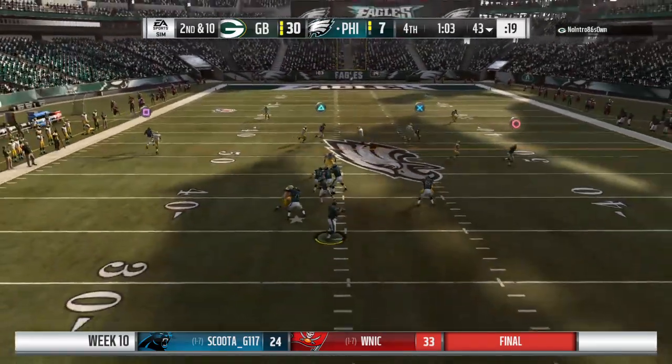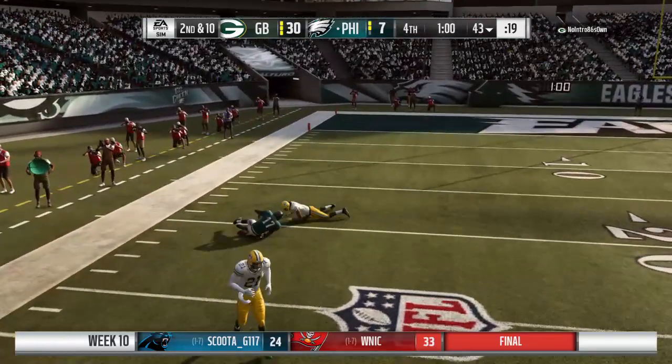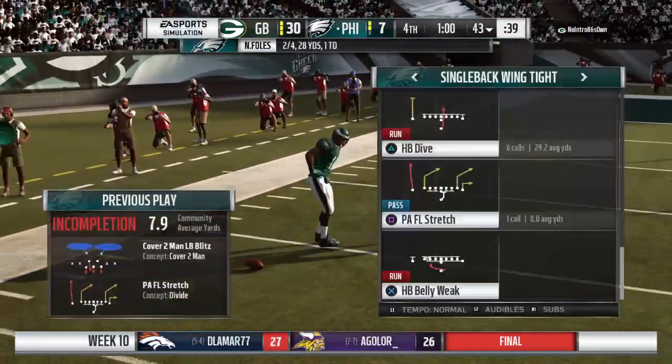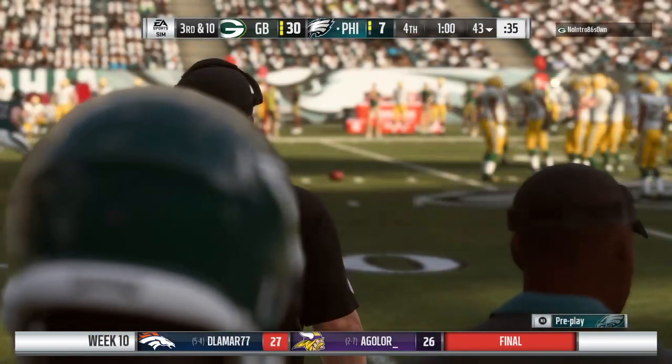Here's a play fake as they set up to throw. He's going to let it fly. And that one almost intercepted. Call it a 50-50 ball. It falls incomplete, and now third down.